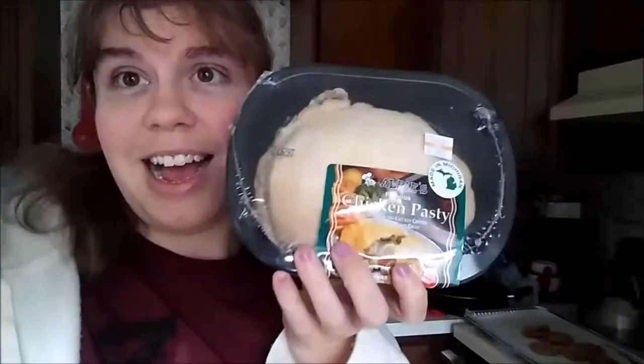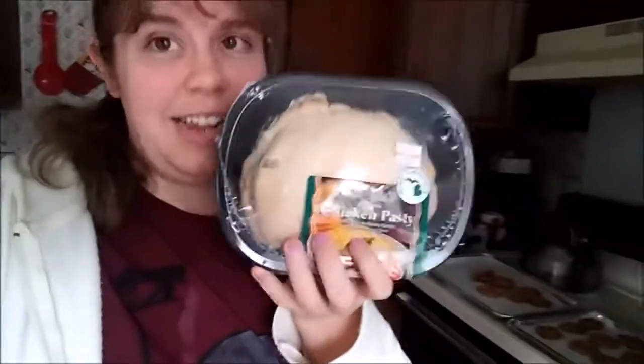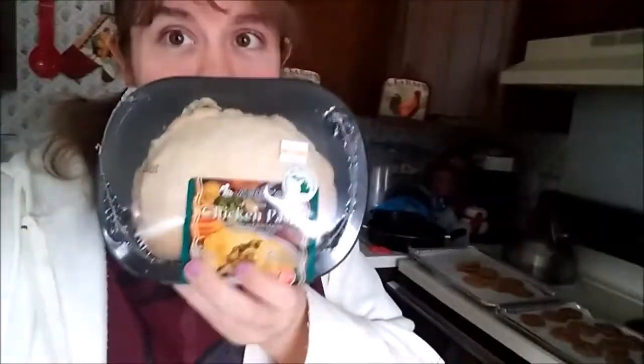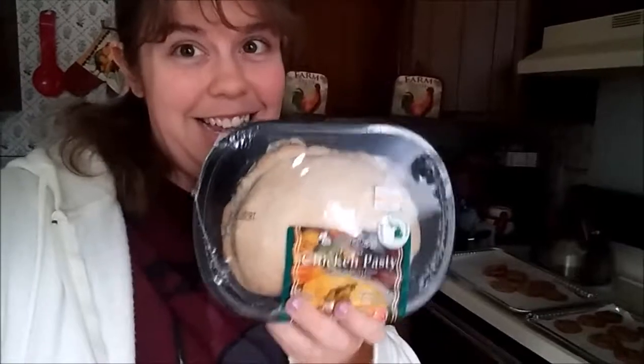This is 2 servings, but this is the thing. This is the size of a regular pasty. This is the normal size of a pasty. This is the normal serving size. However, this is supposed to be 2 servings. This is what you get if you go to a restaurant and order a pasty. This is the size you are going to get. It's this gigantic thing that is 2 servings.